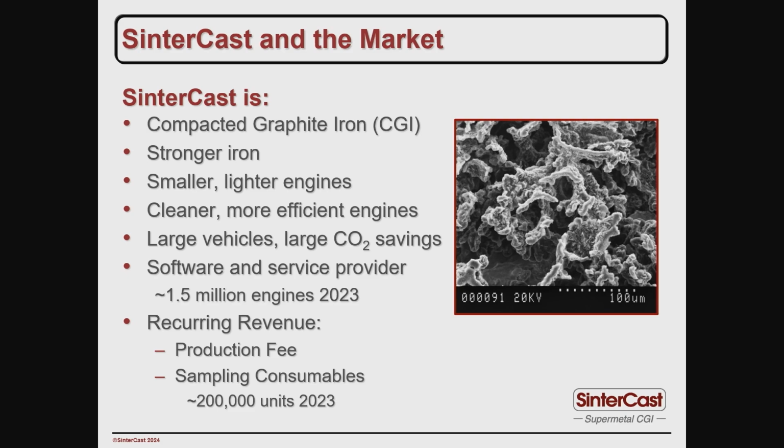We're only 27 people, but our technology was used for the production of approximately 1.5 million engines in 2023. Our business model, in the simplest sense, is a royalty model. 95% of our revenue is recurring. 2/3 of that comes from a production fee that is applied to every casting, and the remaining 1/3 is from the exclusive supply of the sampling consumables.